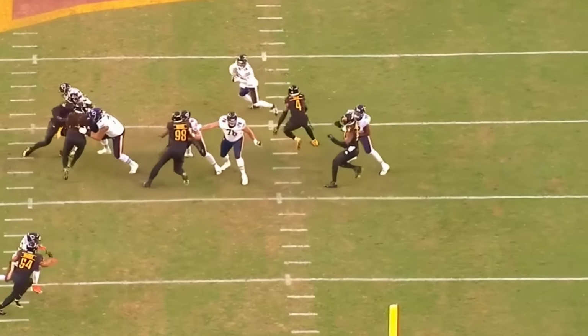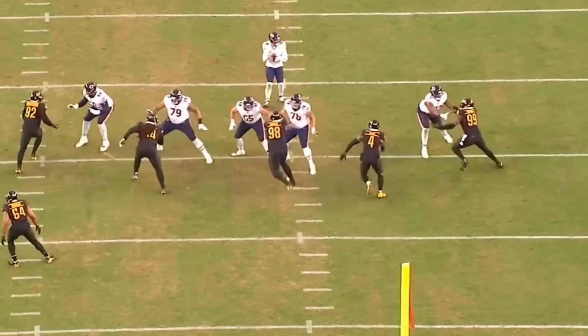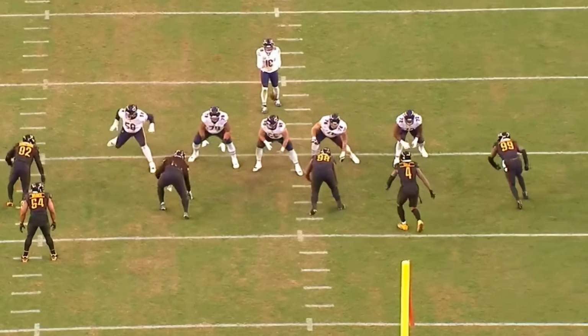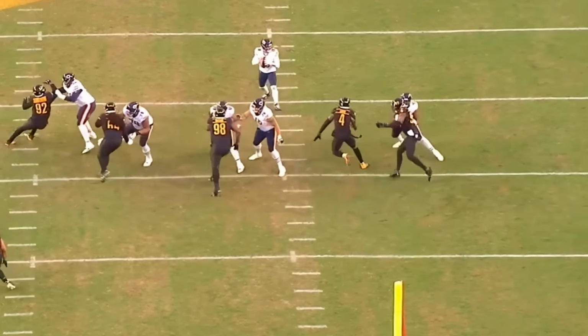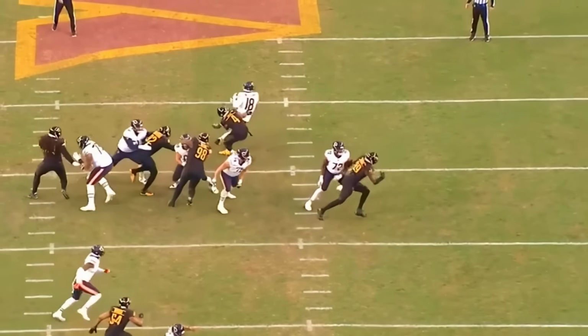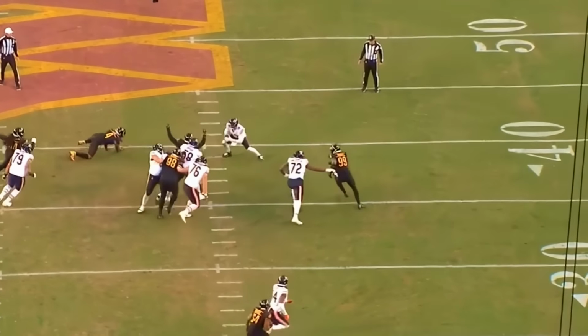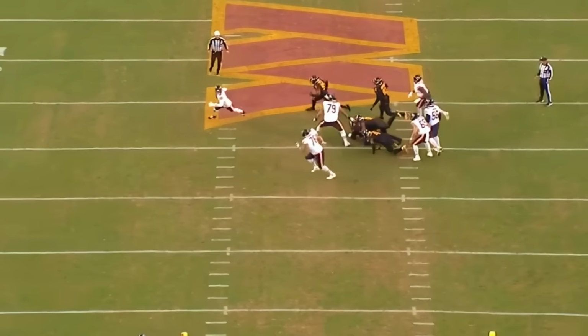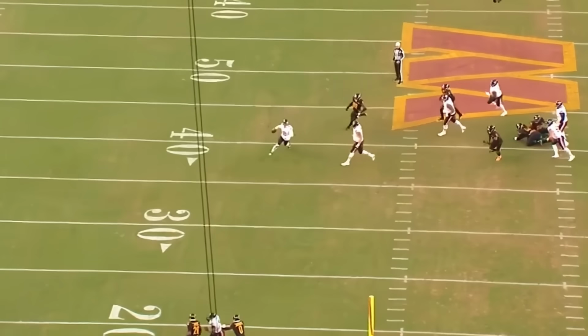In fact, the guy does a pretty good job, right? He does a pretty good job sticking to number 99. Number 99 is going to end up ripping to the inside. And then the rip isn't really that effective, and he tries spinning back to the outside. And Amegadjie does a good job just staying on top of it. It is a busted play, but the quarterback does end up picking up 5 yards. And this was 2nd and 2, so you get the first down.